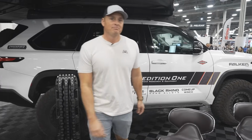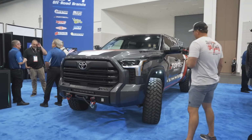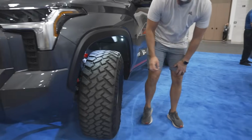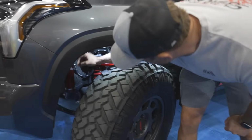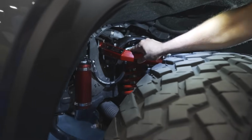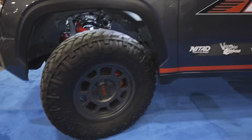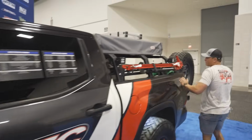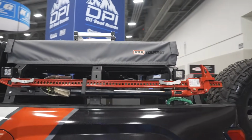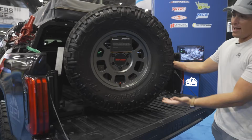Awesome Sequoia build. We're in the DPI off-road brands with a 2022 Tundra on here. There's some really cool features. These Method Racing wheels are really rad, but you also got the Tough Country upper control arms. Looks like Toyo Tech reservoir shocks. But in the back, this is something I haven't seen before. You got a nice little rack, and if you notice, the rack kind of ends a little early, and the reason for that is, check this out. Your full-size spare actually tucks into the truck, and then that folds up.